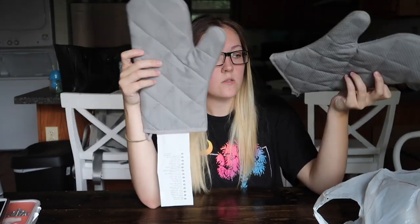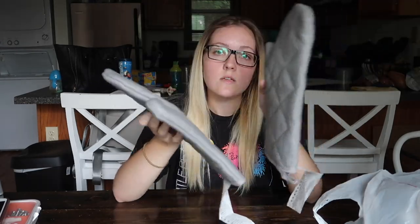Next thing I got are these two oven mitts. God, this tag is so long. So I got these two oven mitts. Why didn't this one have one? Oh, it does. It's just nicely tucked in there. Okay, well, those are coming off. As you guys have kind of seen, I got some gray stuff for the kitchen. So I think they were $3 a piece.